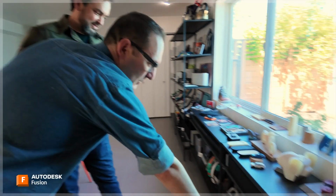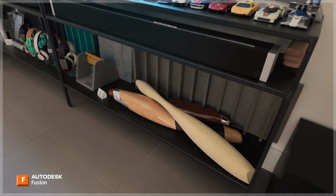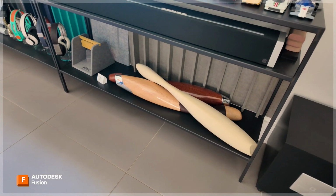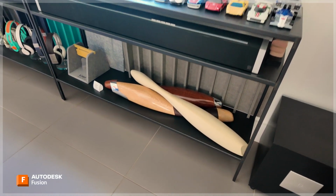These are some torch concepts for the Olympics. They asked me to develop a torch concept. That's actually a functional prototype. Oh, no way.